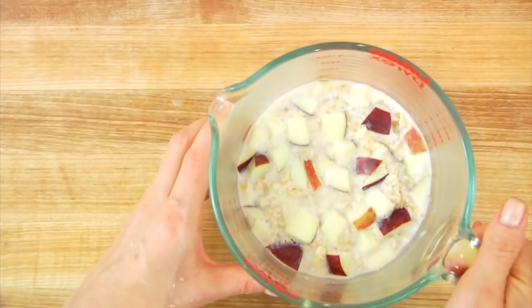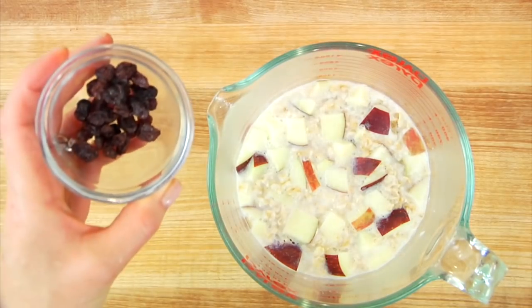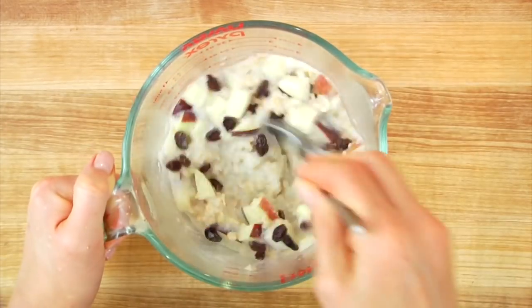Now the egg whites add a little bit of protein to the oatmeal, but they also make the oatmeal so light and fluffy. It's almost like oatmeal souffle. It is delicious. So once that's ready to go, I toss in about 1 tablespoon of raisins, mix that all together.